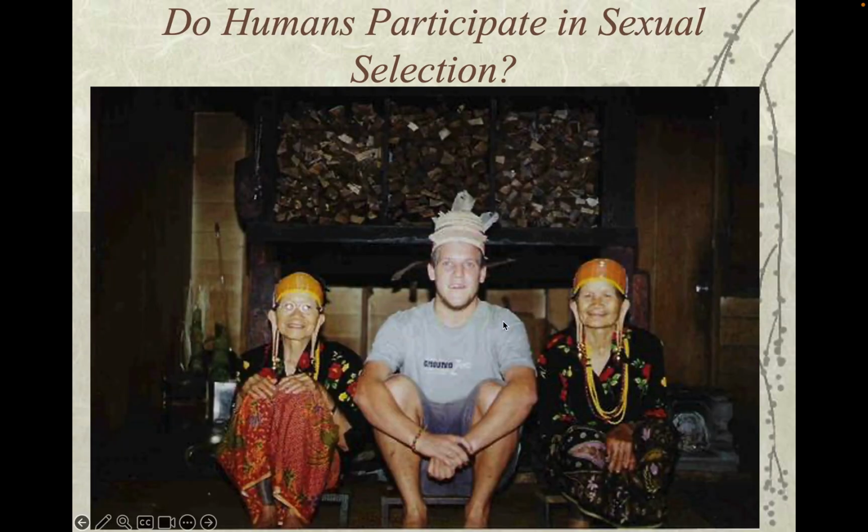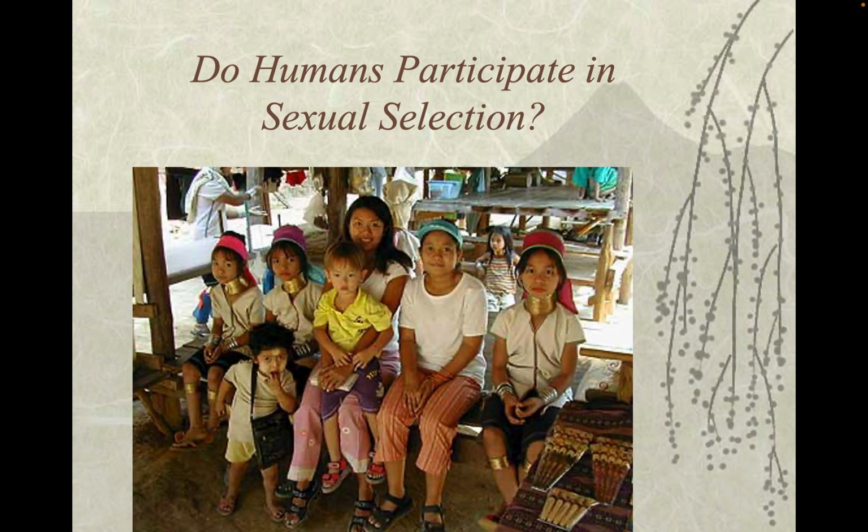These women felt that the larger your ears, the more attractive it is. And as you can see, they had weights on their ears to elongate them. And these are Thai mountain women who elongated their necks in order to make themselves more attractive. What this actually does, they thought that it lengthened the neck. Doesn't actually lengthen the neck. What it does is it pushes down your clavicle, so it compresses it down into the rib cage. So they don't actually lengthen their neck.